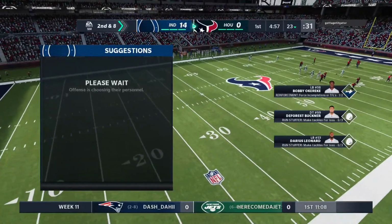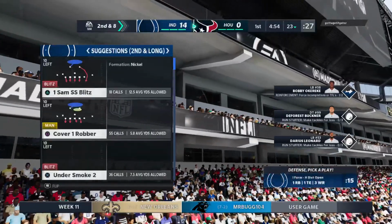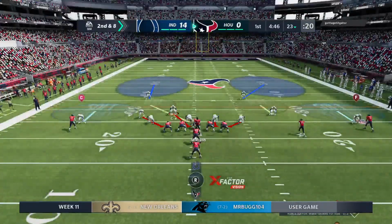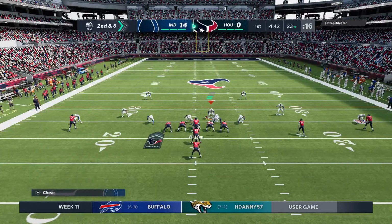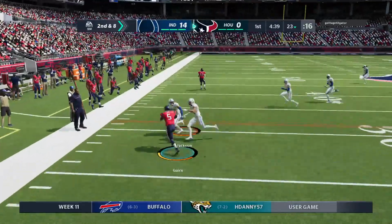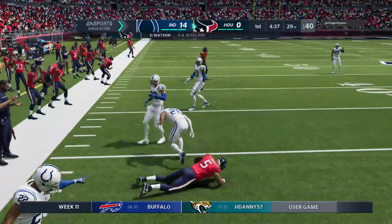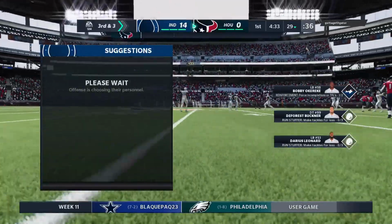It's 2nd and 8. The last run got a couple. Here's 2nd and 8. To throw is Watson. He gets it in the hands of Gillis. It's a gain of 5. And all of a sudden here, it's 3rd down.